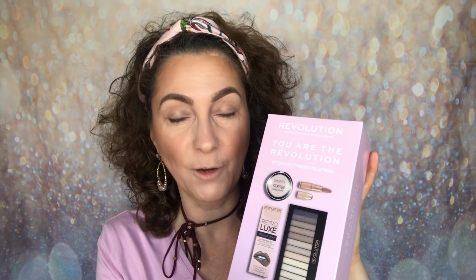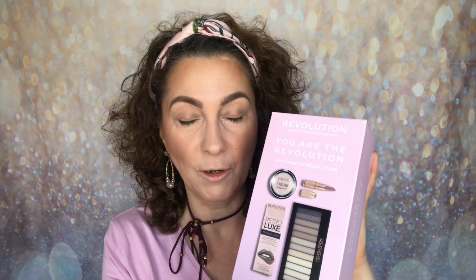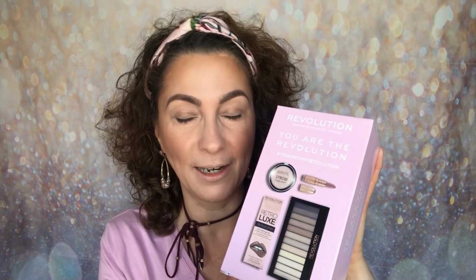So Revolution, we're giving away this. It's called the You Are the Revolution. Now, of course, you can buy these products separately, and you probably have a handful of these, if not all of them, in your collection already. They were giving these away at Superdrug if you purchased £15 worth of products or above. And of course, I did. I went into Superdrug and purchased above £15, definitely, as you do when you're browsing at the Revolution stand. And I picked this up for free, which I was more than pleased with.